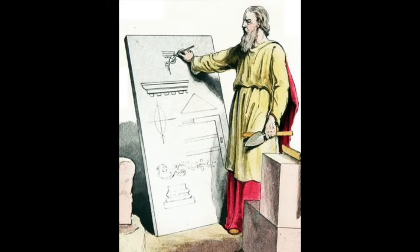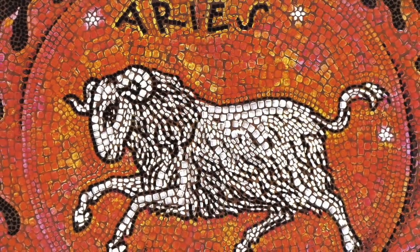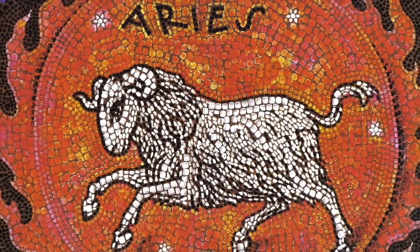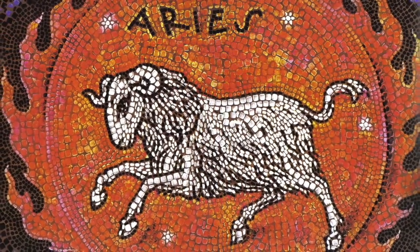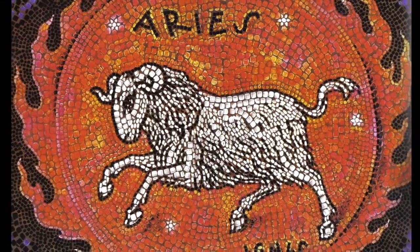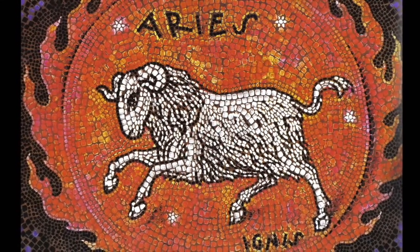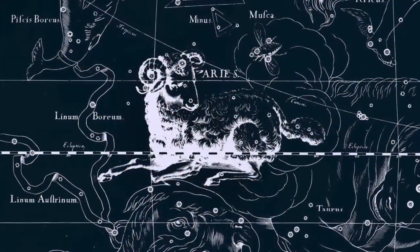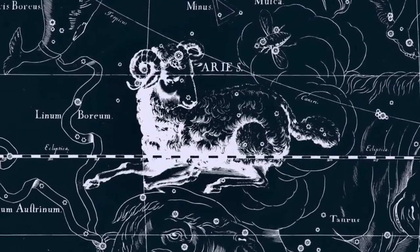The ram, the symbol of Aries, the beginning of the zodiac. The ram has symbolic meanings in occultism. We saw it's used symbolically very often. Ram, of course, being a male sheep. It's a symbol of courage. It's actually taking action in the world. It's a symbol of force or power. A symbol of divinity. And we'll get into that soon.